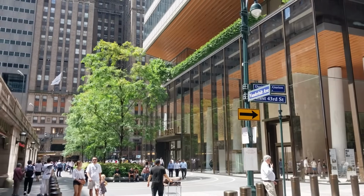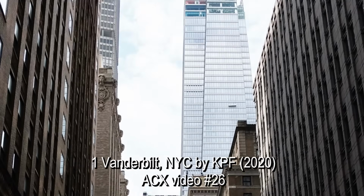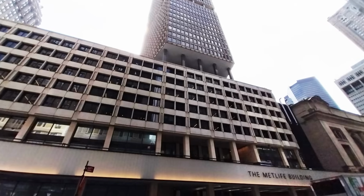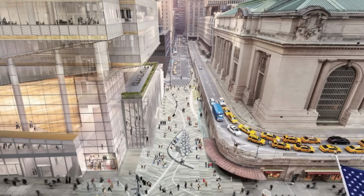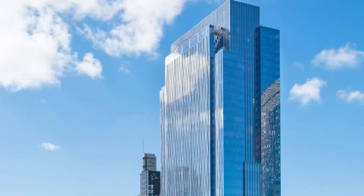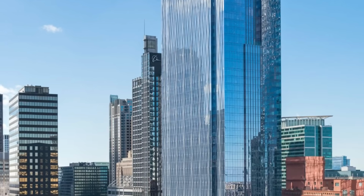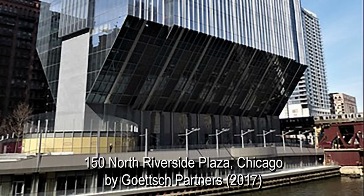It has been partially turned into a pedestrian mall, embracing entrances to One Vanderbilt and the Pan Am, now MetLife buildings. I would hope someday it would be completely dedicated to pedestrians. A base structure that is similar was done recently in Chicago at the 150 North Riverside Tower, where the office space stands on tiptoes to allow more public ground access to the Chicago River.